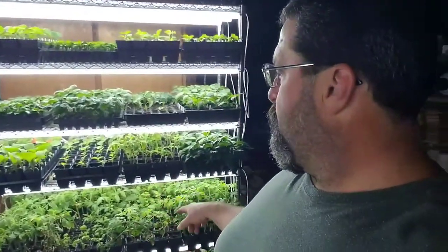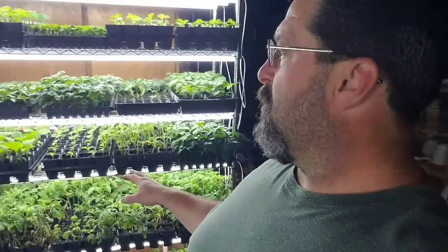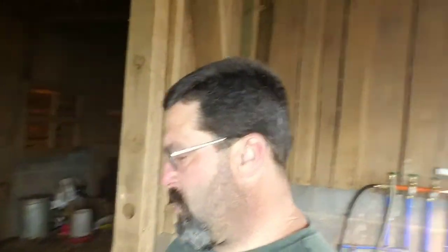Now, these peppers and eggplants and tomatoes will have to go back in this weekend because we're going to get down to 35 degrees. They don't like that. But the kale and everything that we've got sitting around, they can handle it. Sorry about running into a stool with the camera.